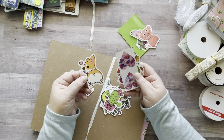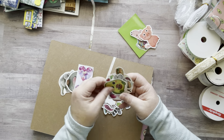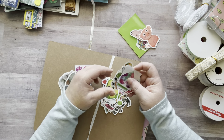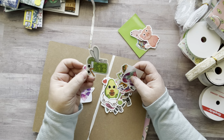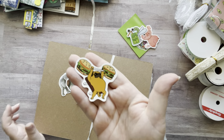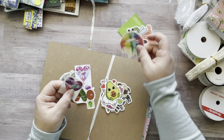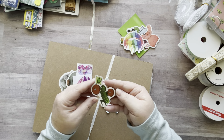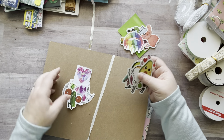Oh my god, corgi butt. Who doesn't love a corgi butt? Oh my gosh. These are so cute. Mosquito, get it? Like a mojito? Mosquito. I love it. Oh my gosh, look at this pug. Cheeseburgers. Oh my gosh, I love that. That is so funny. Oh my gosh, these are the best stickers ever.